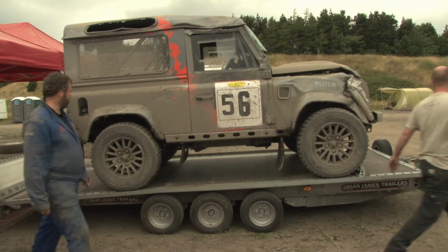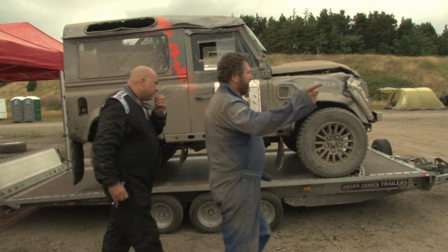What happened there? Literally that, it rolled. It was just a bad bend, got it wrong, and it just went up on its nose. Was it bouncy, or did you feel it? It just hit a rock and it flipped. One minute we're going great guns, and the next minute it just hit the back and flipped us up on the nose.